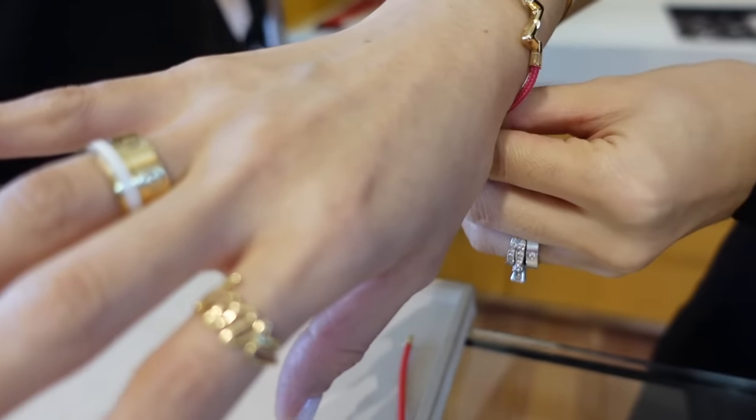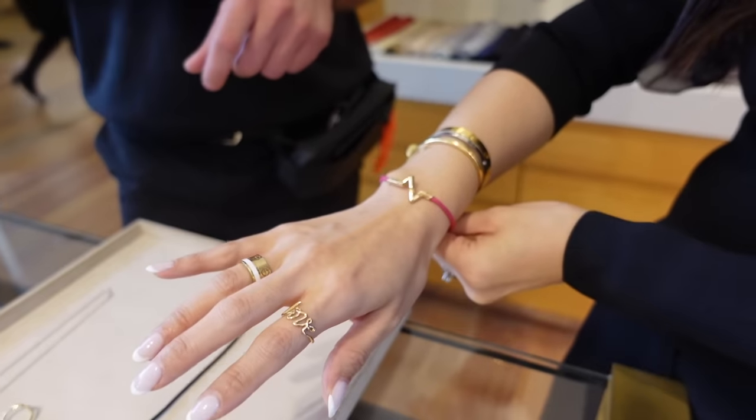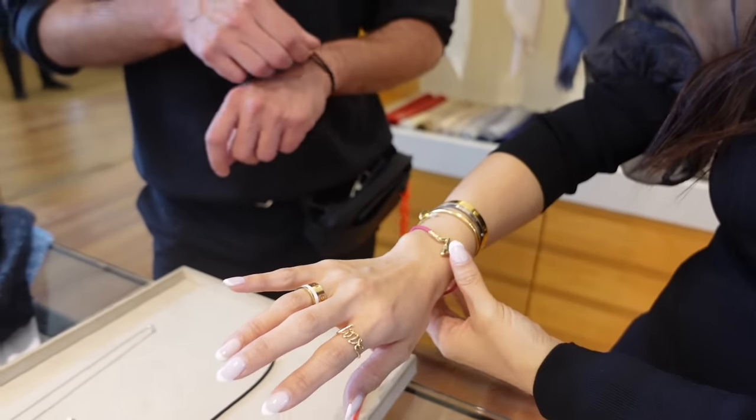And then we change these. On these we'll change the cords for free. With these, you change the cord yourself because you can do it at home. This is a whole knot process. I gotta tie it.